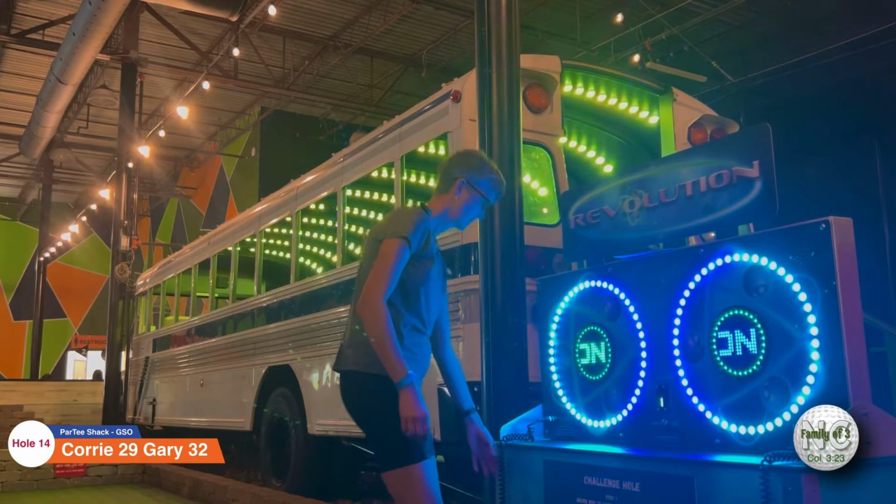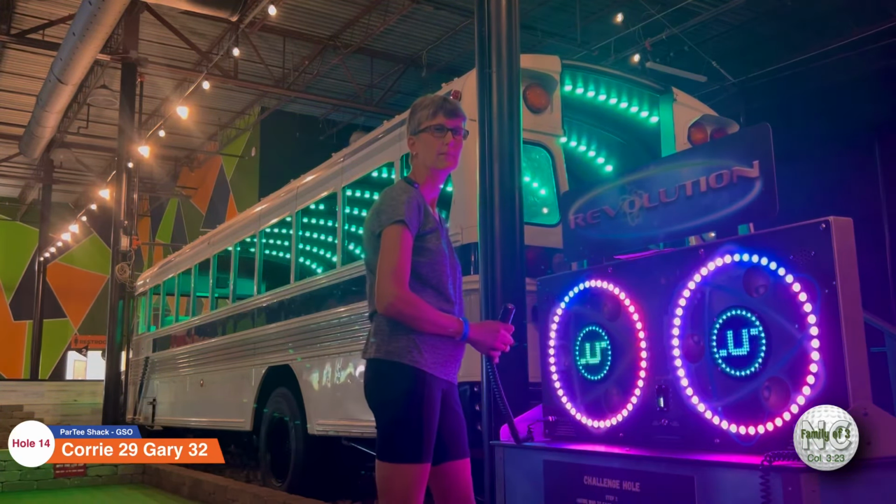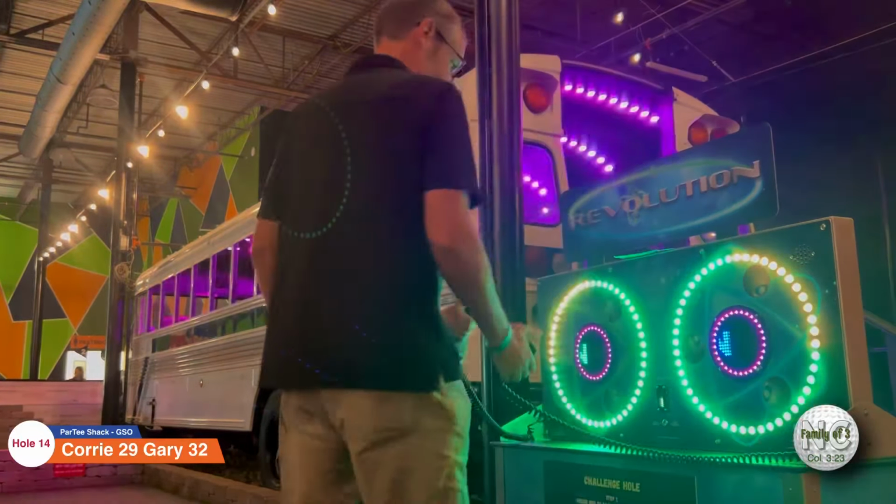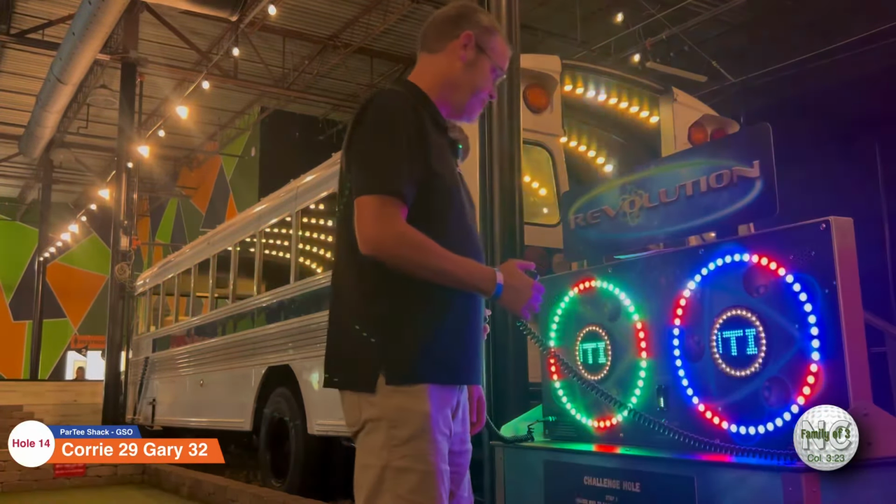Three. All right, here we are. We're on hole number 14, and this is the light game hole. So Corey and I have to see who can win at the light games. Ready, set, go.